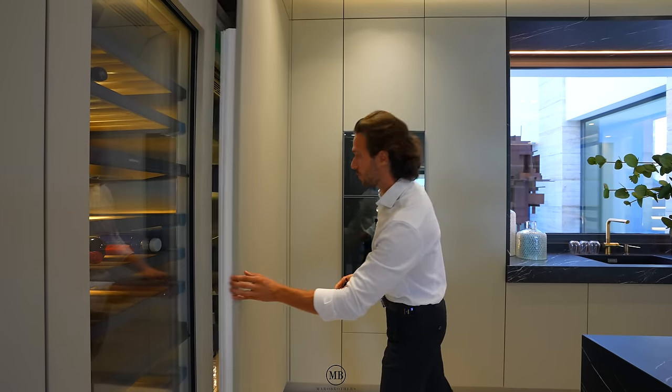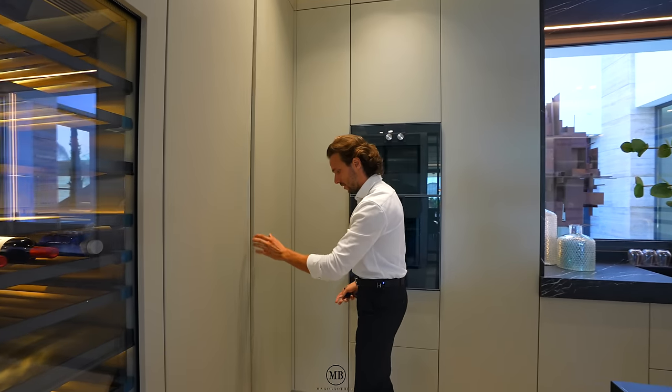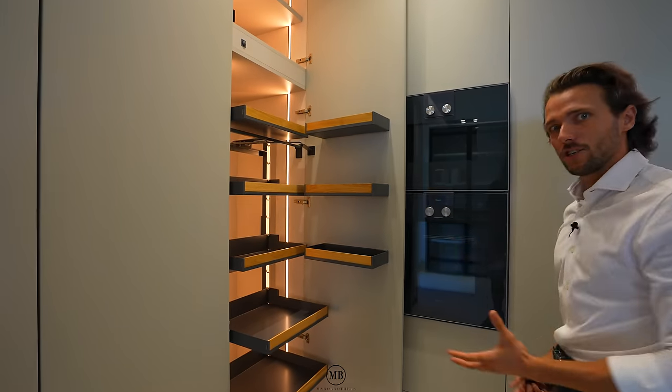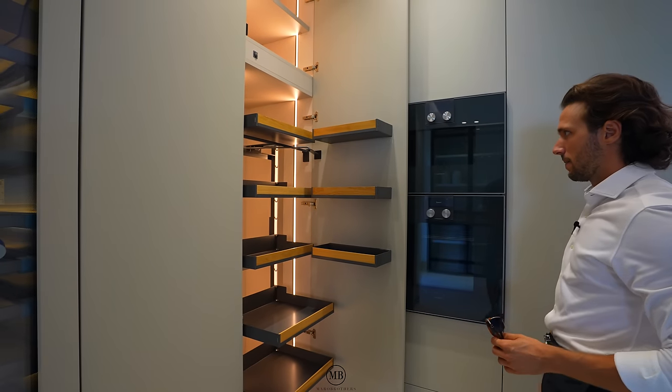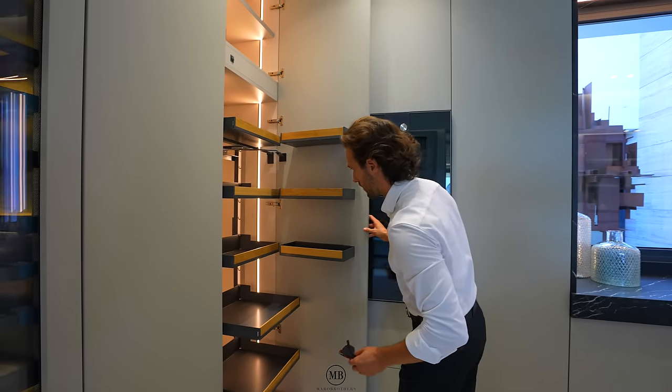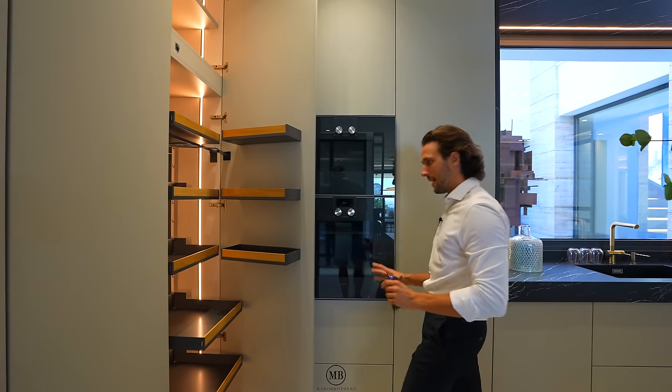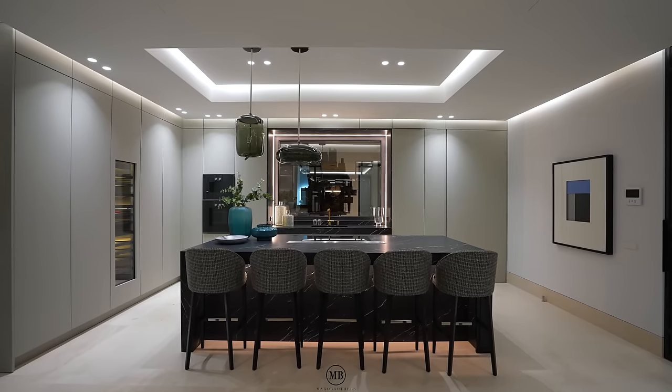Gaggenau. And this is also really cool, Patrick. Let's hope we can get that nicely into the shot. How intelligent is this? Yeah, it really comes towards you. So you don't have to grab inside and look for pepper and salt. Not just that, but also the uses of space here is phenomenal.